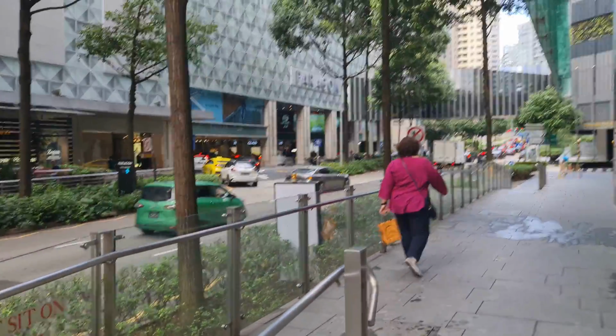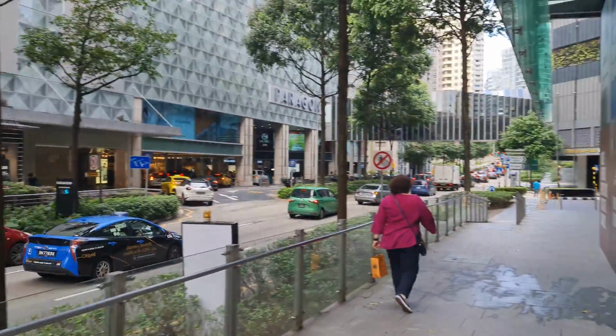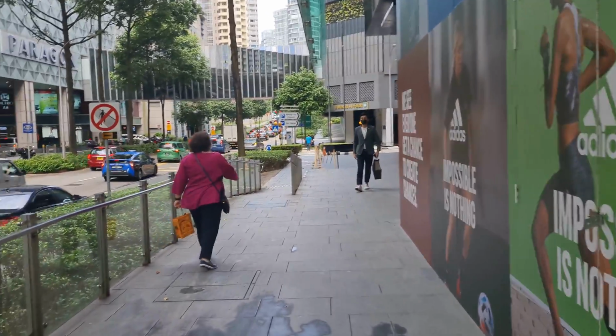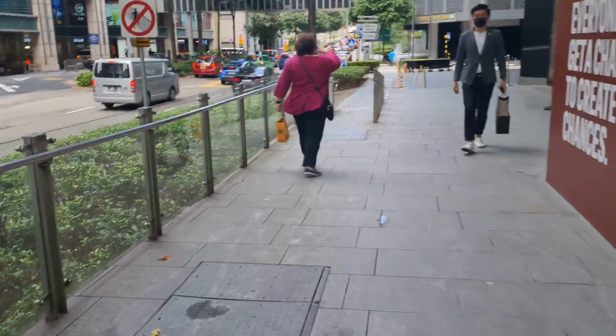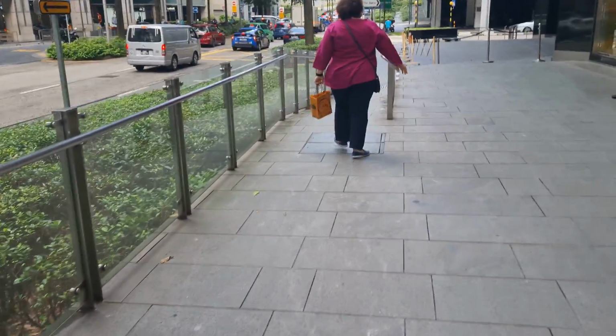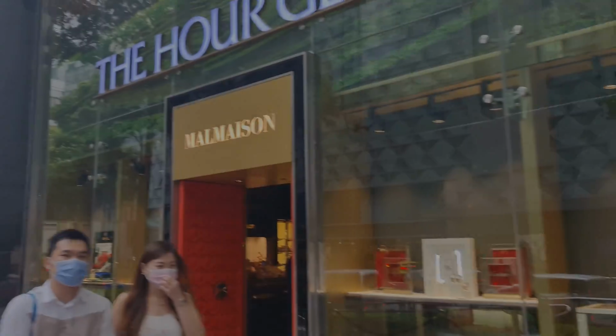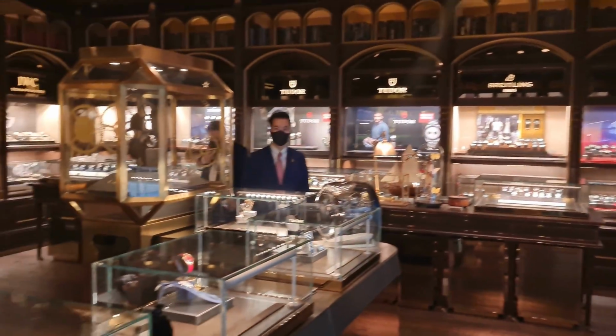So to my knowledge, the Hourglass has a few outlets in Orchard Road, but the one that we're going to is their flagship one. So it's the Hourglass Maison, and they really go over the top with the design of this, and it's unlike any conventional outlet. And you'll see what I mean by it in a minute.